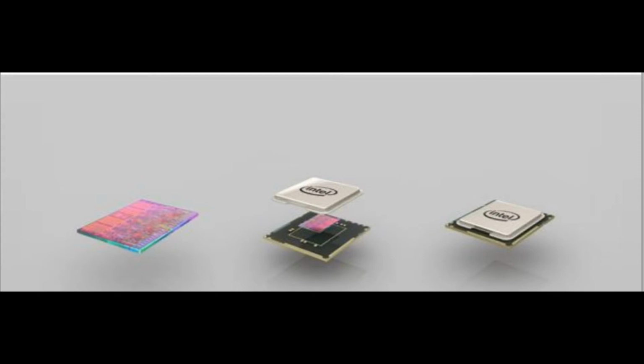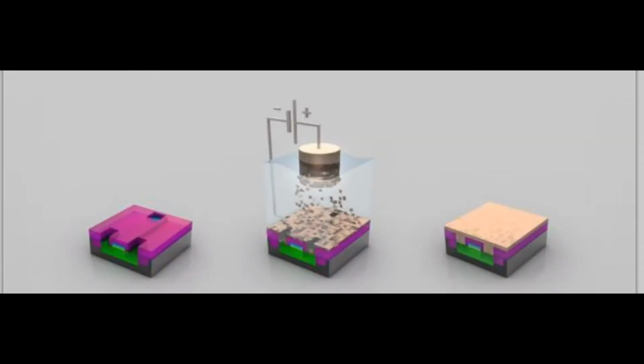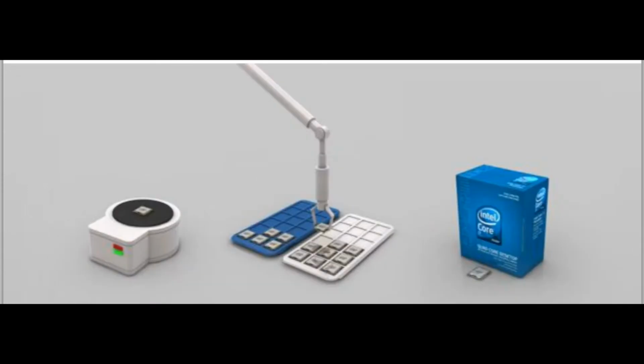A fraction of the wafer is cut off and is tested, and if successful, the rest of the wafer is cut into tiny dish-shaped pieces, which are cut into the shape of the processor. A covering and a special substrate are applied to the processor, which is then ready to be packaged and shipped.